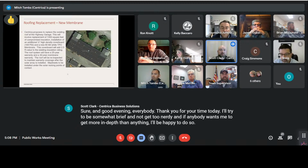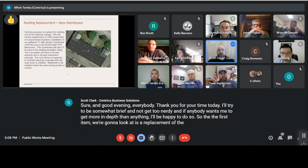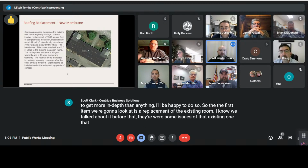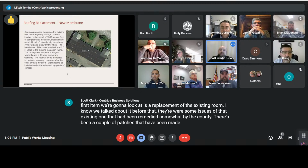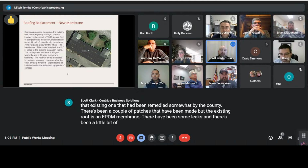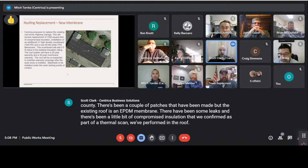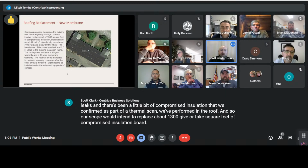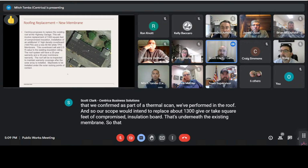So the first item we're going to look at is a replacement of the existing roof. I know we talked about it before that there were some issues with that existing one that have been remedied somewhat by the county. There's been a couple of patches that have been made, but the existing roof is an EPDM membrane. There have been some leaks, and there's been a little bit of compromised insulation that we confirmed as part of a thermal scan that we performed of the roof. And so our scope would intend to replace about 1,300, give or take, square feet of compromised insulation board that's underneath the existing membrane. So that would come out and get replaced with new.